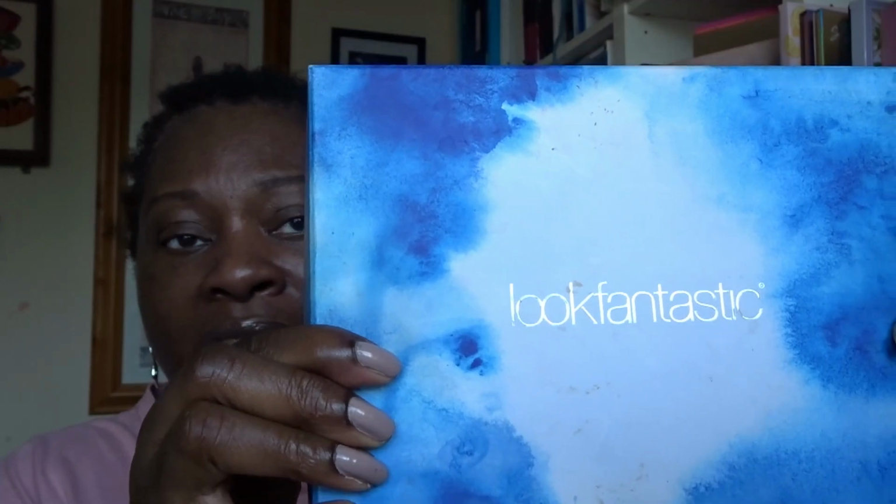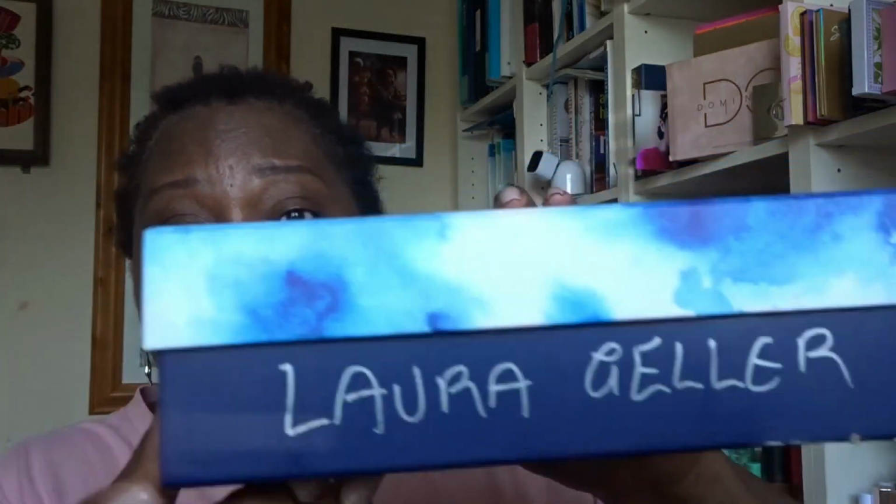Back when Look Fantastic used to give us themed boxes and every month was a different coloured box, I would put makeup in them. For example, this is a Look Fantastic box from way back when, and what I used to do is label the box with a particular brand, and then put any of my branded products inside that box. In this case, this is a Laura Geller box, and inside this box I have got a hell of a lot of stuff.